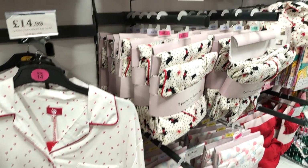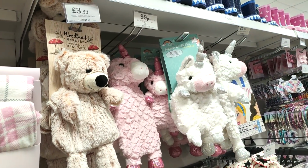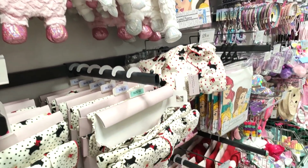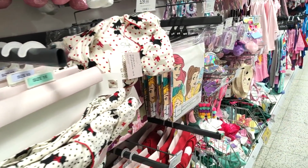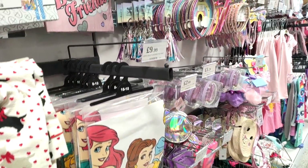I love those polka dot pajamas, and I also love the ones with the little dogs on because they remind me of Radley, which would be a lot more expensive than $9.99. Got some really gorgeous hot water bottles. They make great present fillers, and for $3.99 they're perfect, I feel like, for adults and for kids.